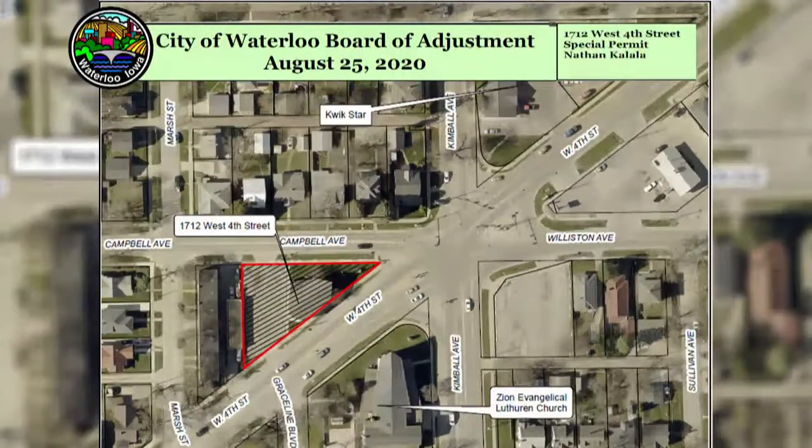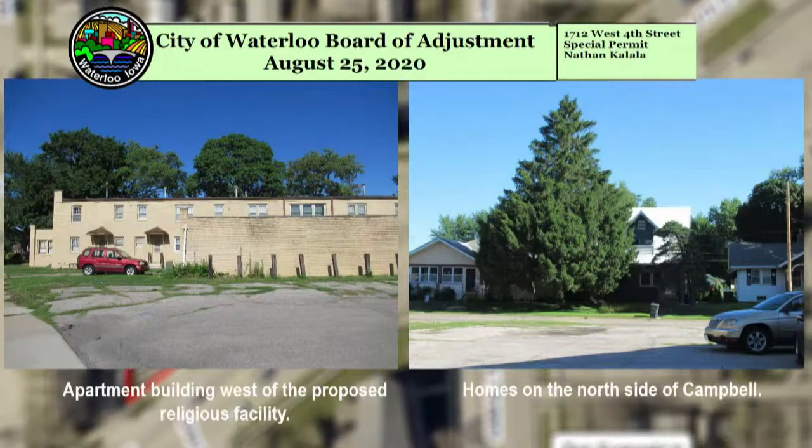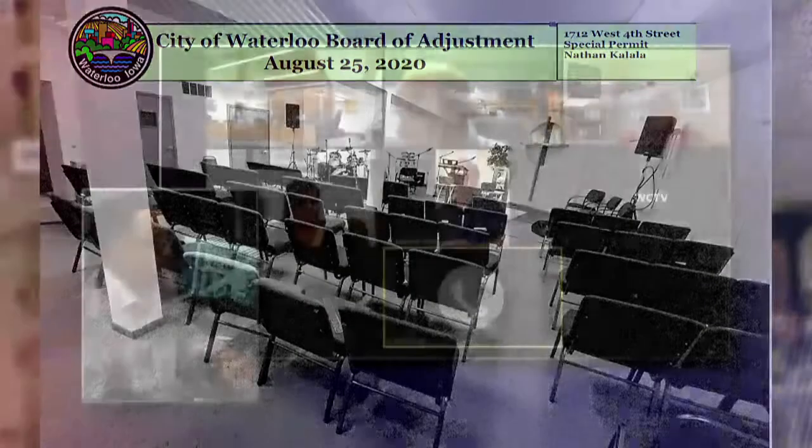Therefore, staff would recommend approval of the request by Nathan Kalala for a special permit to allow for a religious facility to be located at 1712 West 4th Street in an R4 multiple residence district for the following reasons. The request is in an area zoned R4 multiple residence district with a mixture of residential and commercial uses surrounding it. It would not appear to have a negative impact on the surrounding neighborhood. It would not appear to have a negative impact on pedestrian or vehicular traffic in the area, as there is adequate parking for the proposed use. Okay. Any questions of staff?